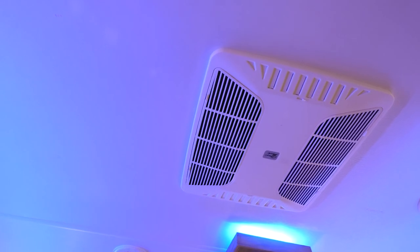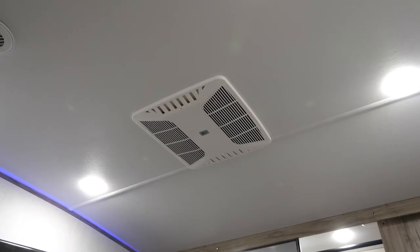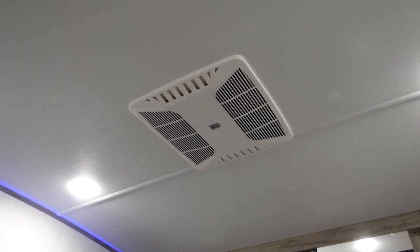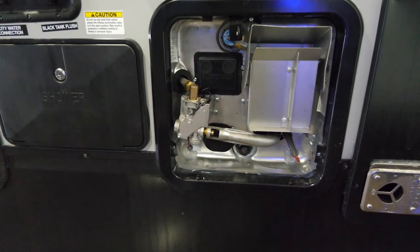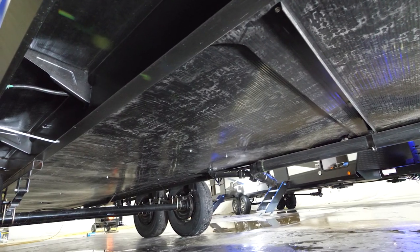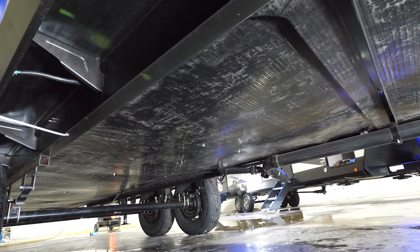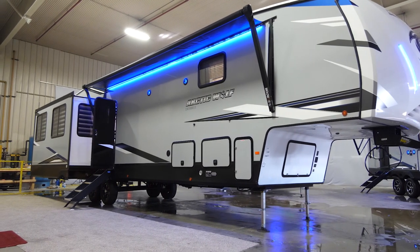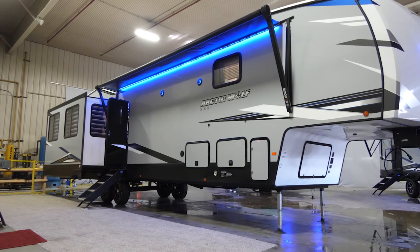With a name like Arctic Wolf, you're going to expect to be able to extend your camping season, and that is for sure true. Two 15,000 BTU air conditioners are included on the Arctic Wolf 3880. In addition, you're going to have an oversized, high-efficiency furnace, heated and enclosed underbelly to make sure all your tanks and water lines are staying warm. In addition to that, you're going to have full 2-inch thick laminated sidewalls on everything vertical, including your slide room ends, including your rear wall, to make sure you have great insulation. You're going to be able to make sure that you can get the most out of your camping.